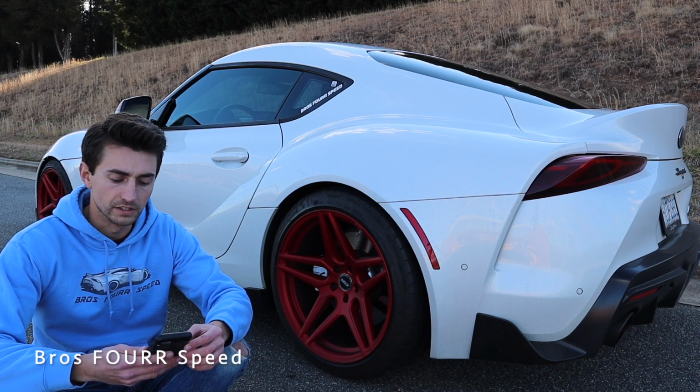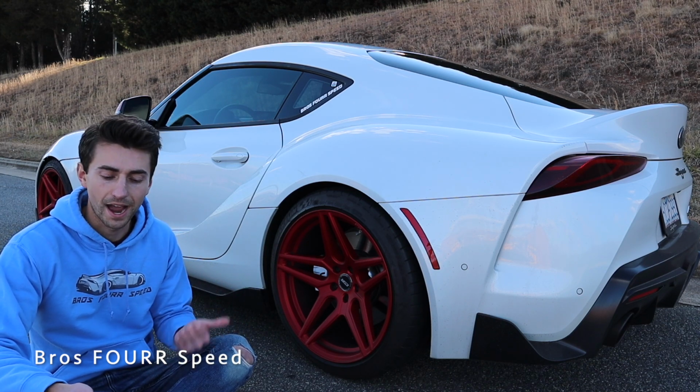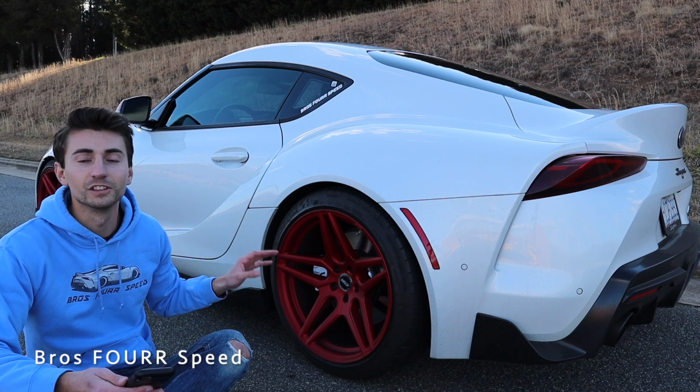That was only like $250, and that's all the power mods. So as you can see, it really doesn't cost that much to actually get the power out of the car. So then next up, more aesthetics, we have a set of H&R lowering springs.